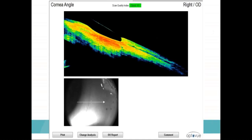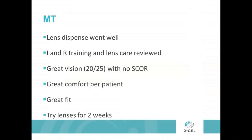Sometimes you can look at that picture and get fooled. But really, when you look in the slit lamp, that's what matters. Sometimes you can get fooled with some of these OCT images, thinking, hey, that looks like it might be compressing. But when I looked at her actual eye, it looked perfectly fine. All the blood vessels were running underneath that lens, no blanching at all.